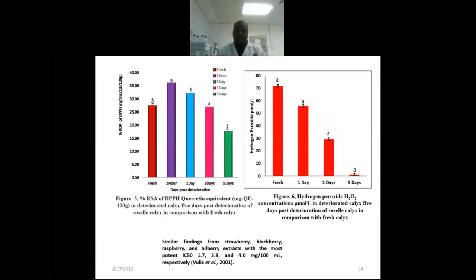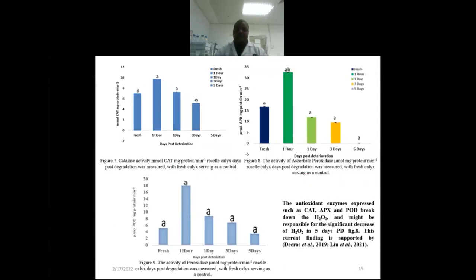The percentage radical scavenging activity was shown. It has a significant difference, even though at 5 days it decreased due to the deterioration. The decrease in hydrogen peroxide at 5 days was due to the antioxidant enzymes present, and this finding is supported by Bullock et al. The antioxidant enzymes catalase and peroxidase were expressed in this finding, and this finding is supported by Tecros and Liu et al. 2021.